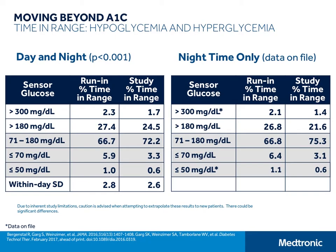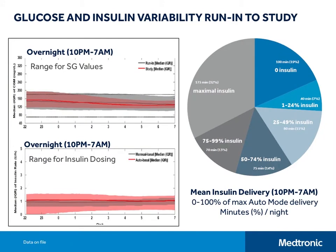So this slide actually shows this in another way. In the graphs on the left, we're looking at the overnight time period, 10 p.m. to 7 a.m. Across the x-axis, again, is time. On the y-axis is the interquartile range on the top for sensor glucose data, and the interquartile range on the bottom for insulin delivery rate.